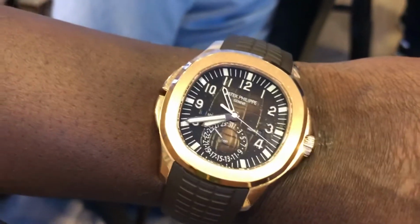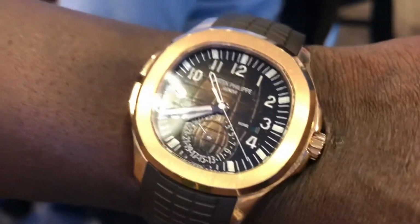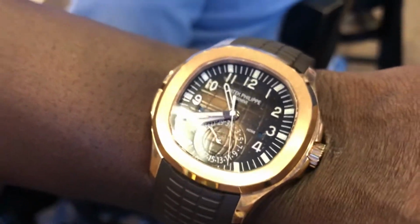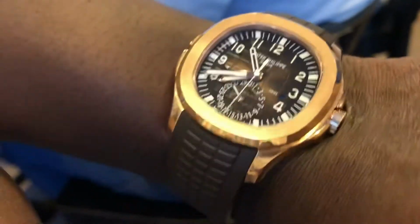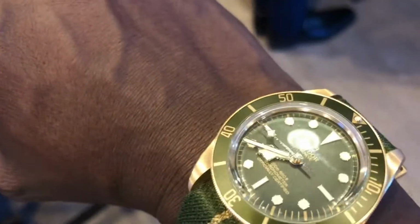All right, the Patek Philippe Aquanauts kept showing up tonight. Guys, this one here is the Aquanaut Travel Time in rose gold. This one is reference 5164R. Very beautiful watch.